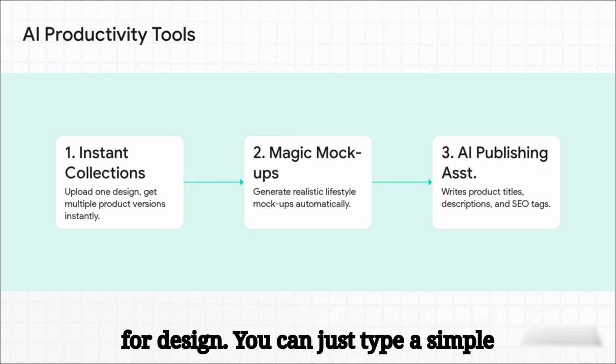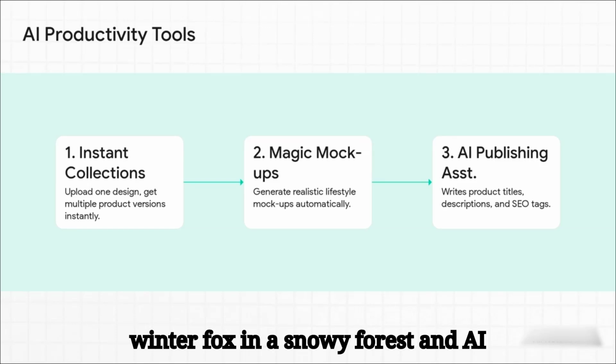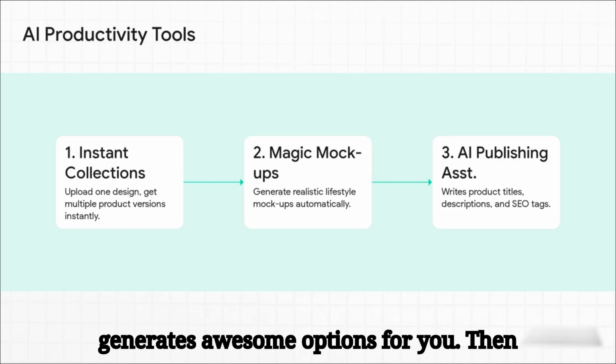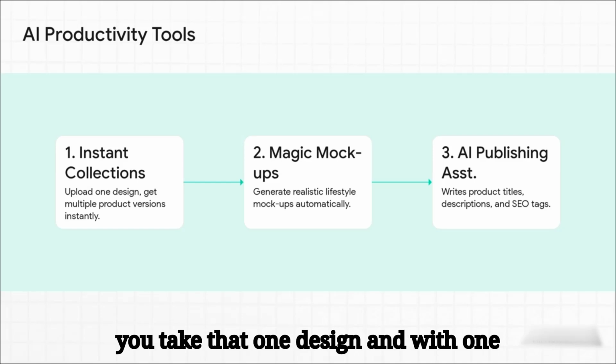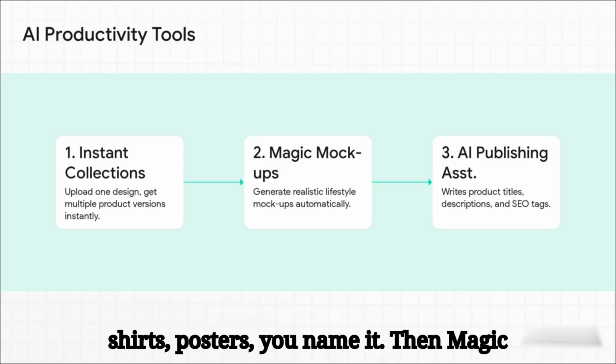For design, you can just type a simple prompt, like a watercolor painting of a winter fox in a snowy forest, and the AI generates awesome options for you. Then, with a tool called Instant Collections, you take that one design, and with one click, it automatically puts it on mugs, shirts, posters, you name it.